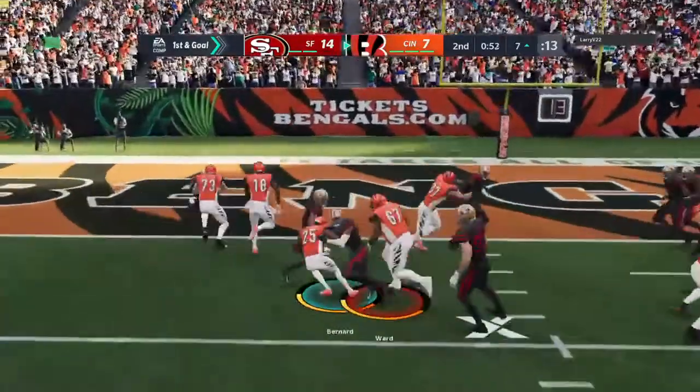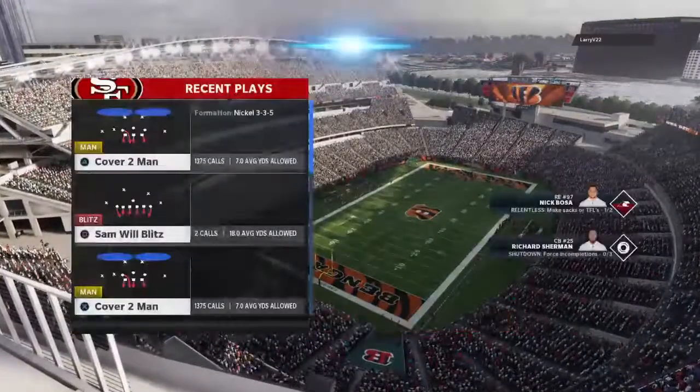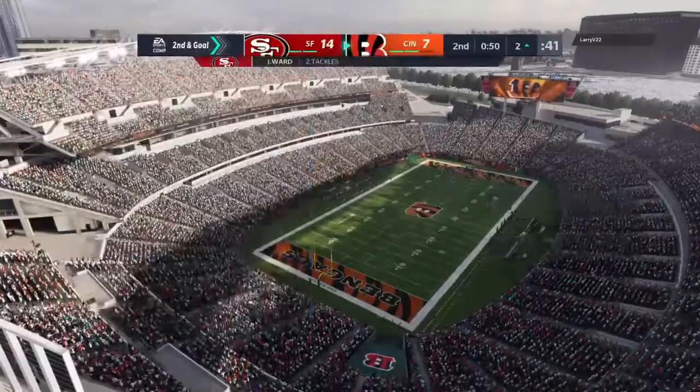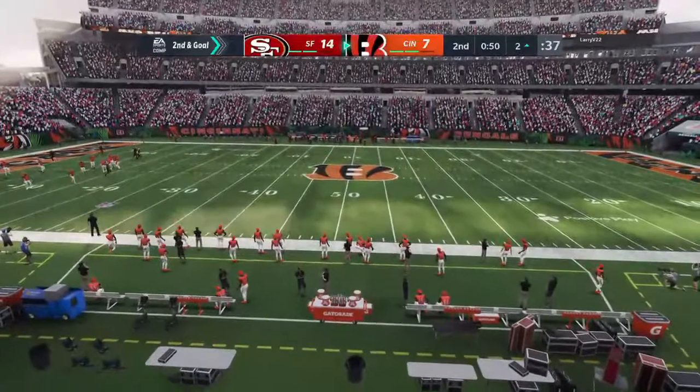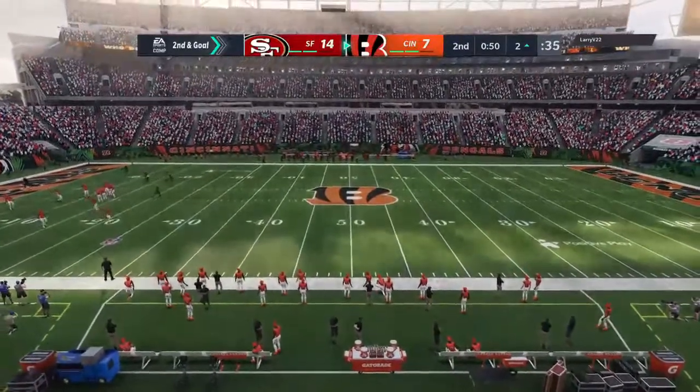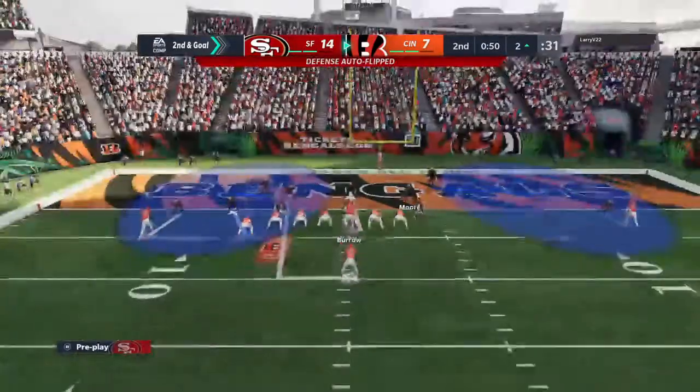They'll run it here with Bernard. And the Bengals are going to have a first and goal as some good running there gets them down to about the 2-yard line. Knock it on the door. Now the Bengals going to use the first of their timeouts, as the clock shows 50 seconds to play here in half number 1. From the 2 now, second and goal.